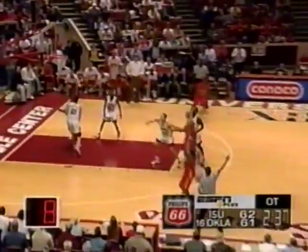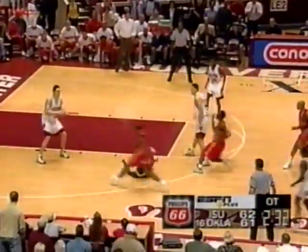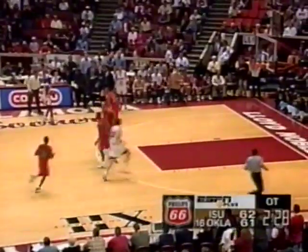9 on the shot clock. Horton launches an off-target three. Ball on the floor, knocked around, and saved by Oklahoma. Sooners down 1. 2:30 left in the overtime.